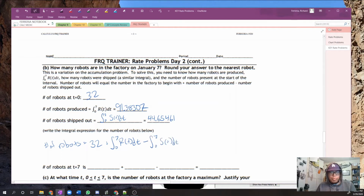It's important that you're writing integral expressions because the integral expression is the calculus, and you are here to demonstrate that you understand calculus after all. Let's fill in the blanks with our numbers then, and then plug that into your calculator and get a number.